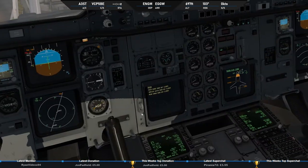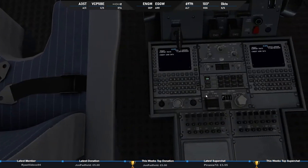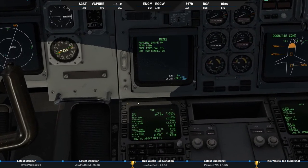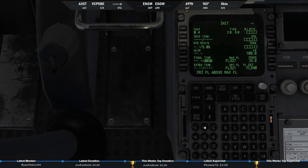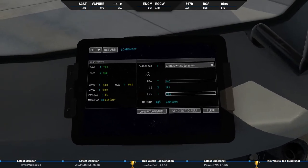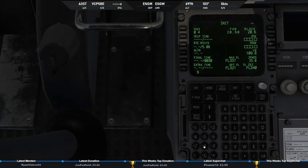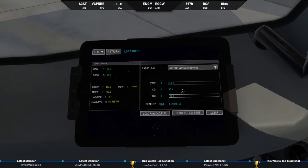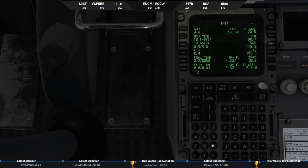98.7 is the zero fuel weight. So if I clear the ECAM, you can see here, there's our fuel, 20.6. So we can confirm that 20.6, cruise flight level above max flight level, although it shouldn't be. Worked yesterday. So 20.6, and the zero fuel weight was 98.7, and the trim for the CG is 29.6.